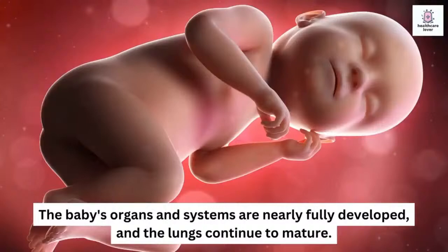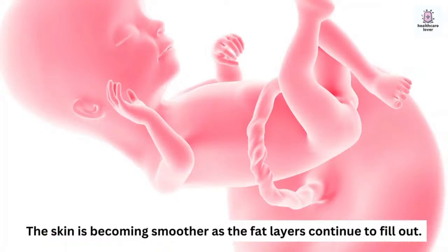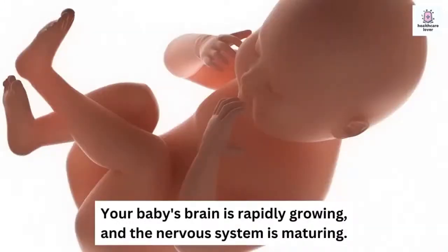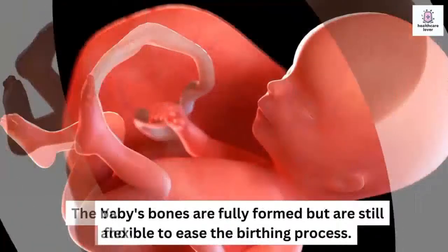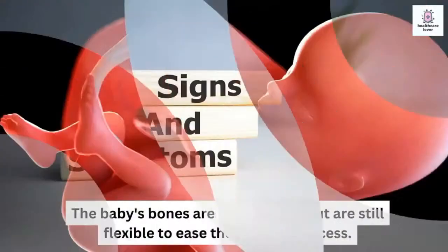The baby's organs and systems are nearly fully developed, and the lungs continue to mature. The skin is becoming smoother as the fat layers continue to fill out. Your baby's brain is rapidly growing, and the nervous system is maturing. The baby's bones are fully formed but are still flexible to ease the birthing process.